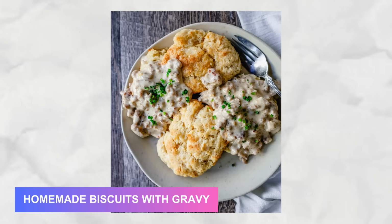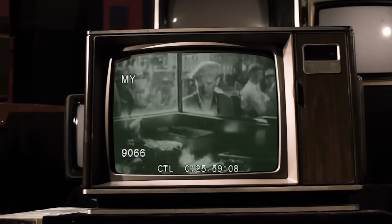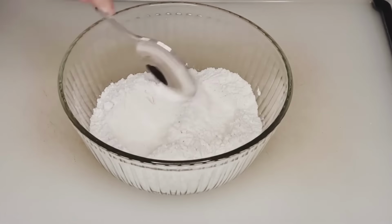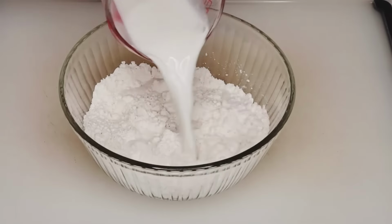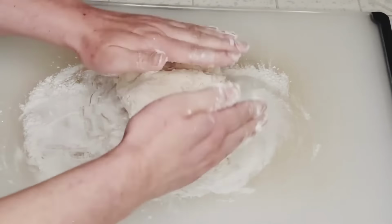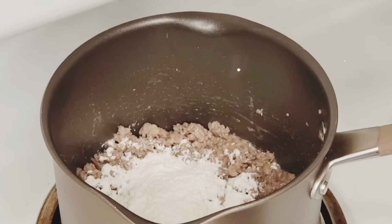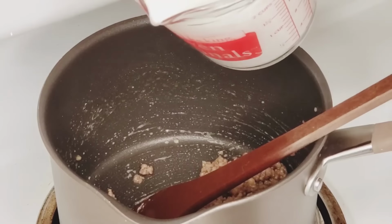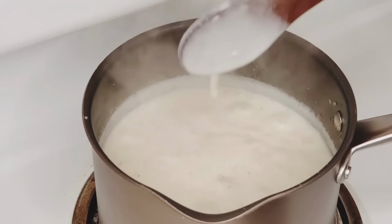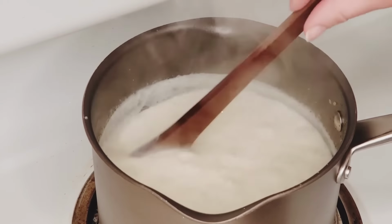Homemade biscuits with gravy, a dish fit for a royal family or a very, very hungry family. Flour, baking powder, milk, and a little butter come together to create these golden biscuits that are the perfect vehicle for gravy. And don't get me started on the gravy. A little flour, fat, and some milk or broth whisked together created a rich, creamy sauce that turned biscuits into a hearty breakfast or dinner.